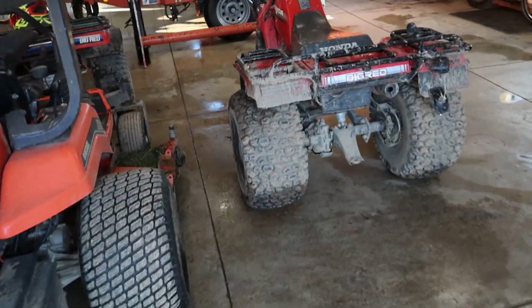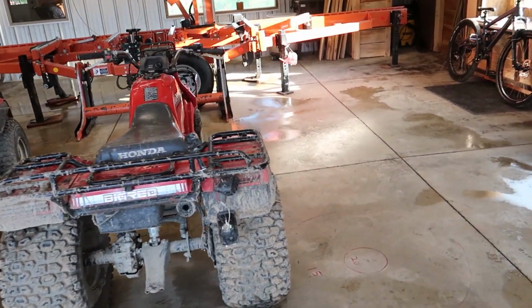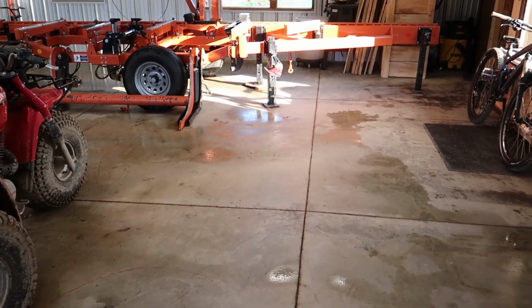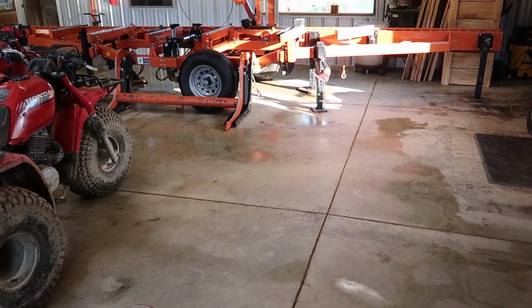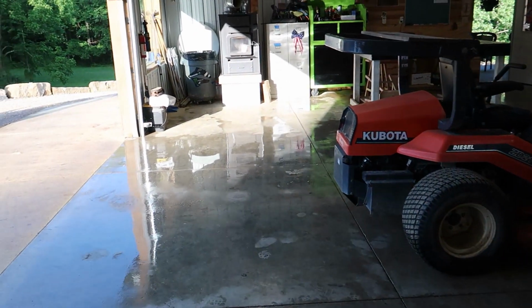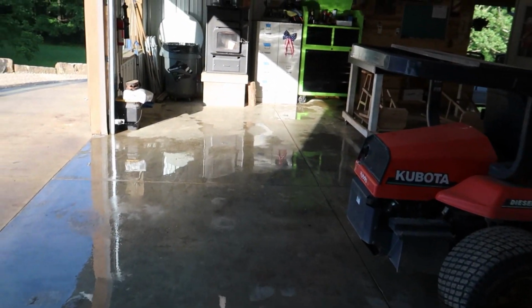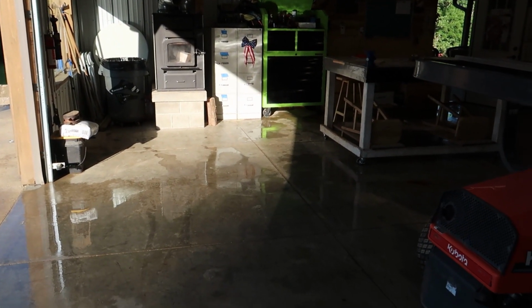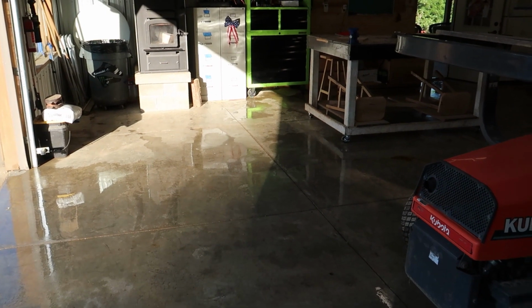I've seen a lot of questions on the portable sawmill page groups, like on Facebook, social media. People always ask about concrete thickness. So this concrete's all 4 inches thick. We do a lot of concrete. That's how we make our money. That's the business we're in, concrete and excavation, construction type stuff. So like this concrete floor is 4 inches thick.